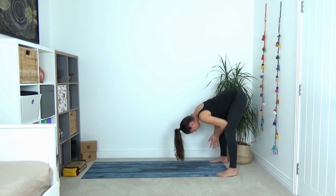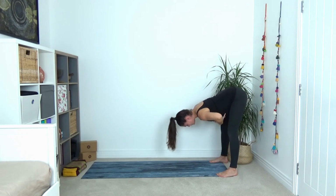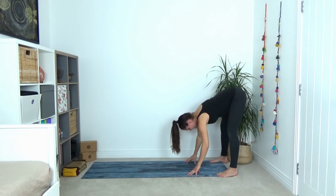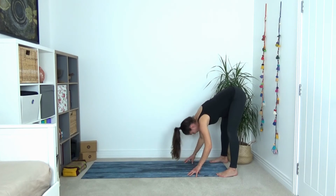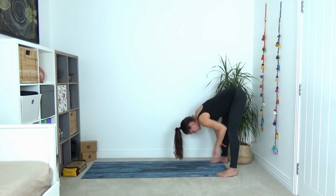And in this forward fold now, you can start to straighten the legs more if that feels good, allowing bump to still feel spacious. Allow your hands to now relax down towards the earth. And just feel your spine decompressing here. Shake your head yes and no. Beautiful work. And then bring your hands onto your legs.